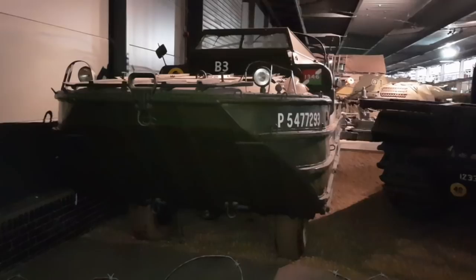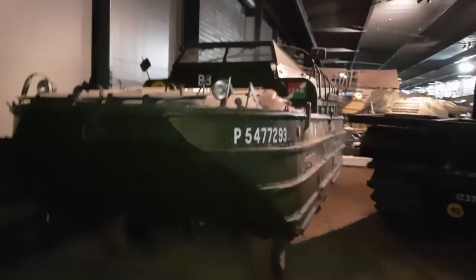I always like to see these, the amphibious trucks, the ducks as they were known. You've got a Churchill tank there.